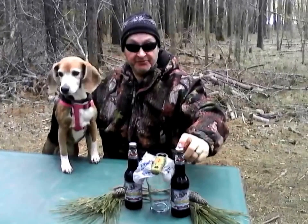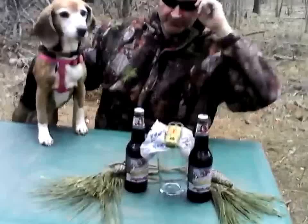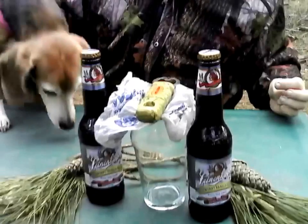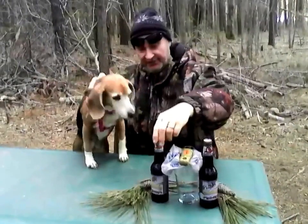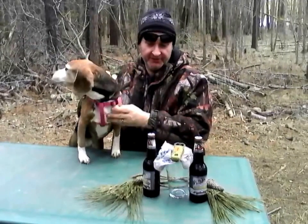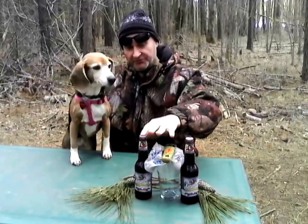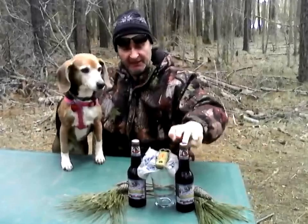This is Leinenkugel's, or Leinenkugel's, depending how you want to pronounce it. You can go to leine.com, and it says brewed with pride by the Leinenkugel family since 1867. A perfect beer to celebrate the winter season. Complex malt characters reveal layers of coffee and cocoa. Now this is one of my favorite porters, and I really love this beer. Probably actually my favorite porter. I drink this a lot.